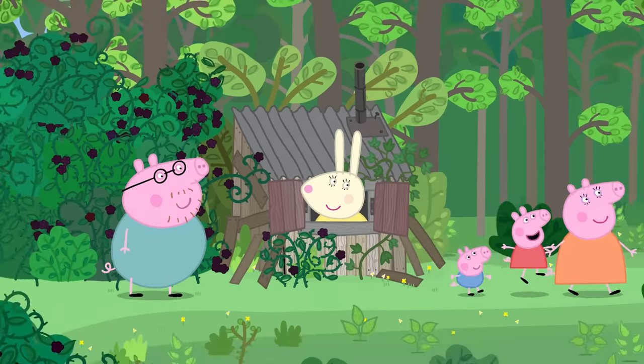Oh, and a videotape of your mummies and daddies when they were little. Who's the little piggy in the glasses? Oh, that's Daddy Pig. Oh, and that's me. Hello to the future. What a squeaky voice you have. You're probably living on the moon now. Silly little Daddy Pig. Making time capsules is such fun. And finding them is even better.